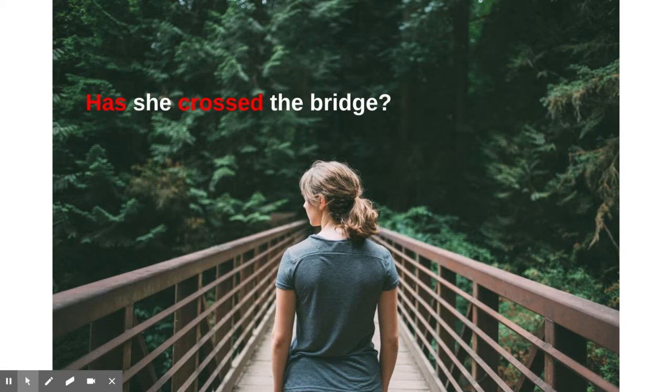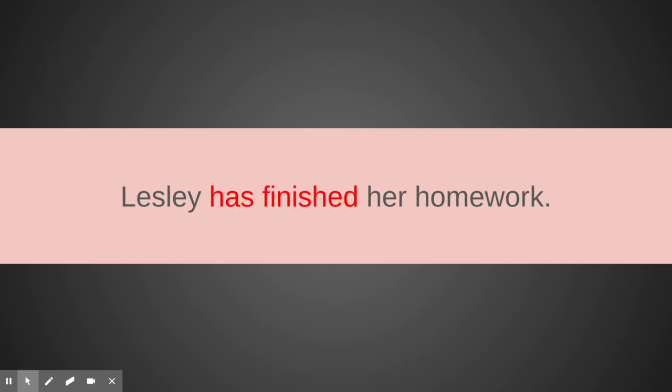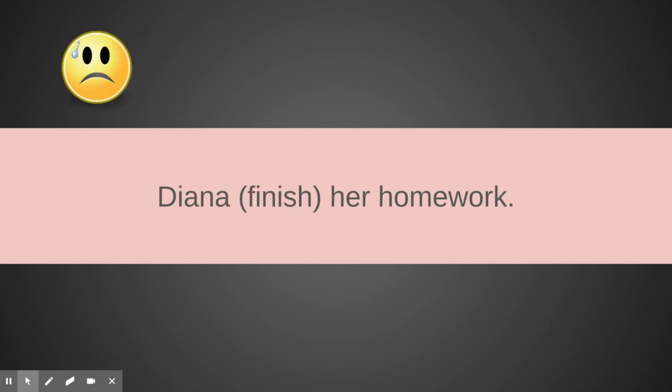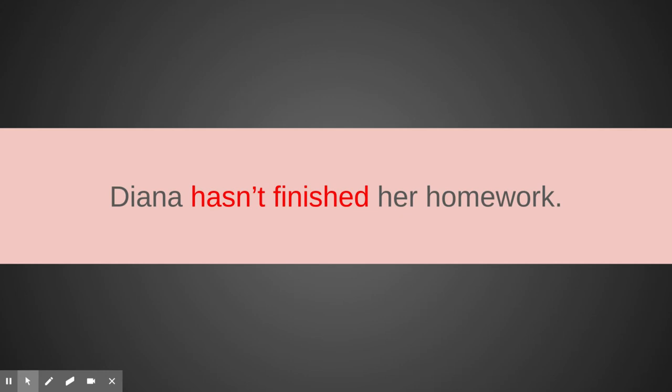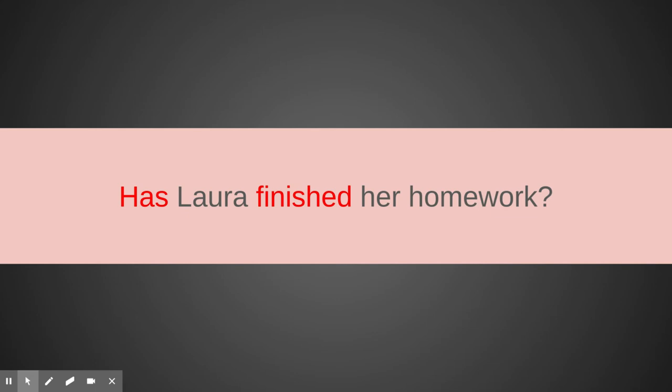Now, see if you can do this one. Lesley, it's a positive sentence. Very good. Lesley has finished her homework. Has finished is the form of present perfect. Diana, now you see a negative one, hasn't finished her homework. Perfect. And then you see Laura, and you see the question. So you say, has Laura finished her homework? And as you can see, the verbs cross and finish end in ed. So finished, crossed. Nearly the same as the past simple.